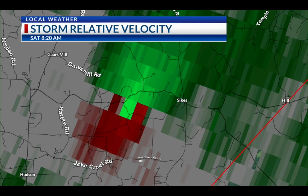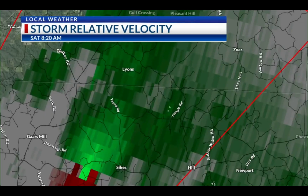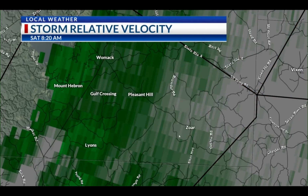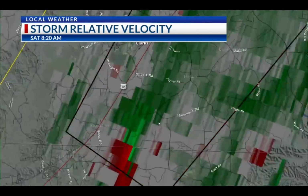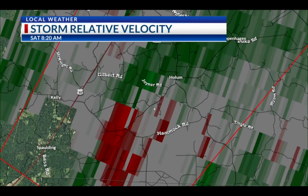And as this moves off towards the northeast, this will potentially impact the Young Road area, Temple Road, as well as the Pleasant Hill community all the way towards the top of the polygon. Womack, Mount Herron, and Gulf Crossing also included within this polygon. Back to the one that just got issued. Again, it's right along the 165 corridor, and it is moving northeastward near Harlem and Hammock Road, Gilbert Road, McKnight Road, just to the east of the Kelly community.